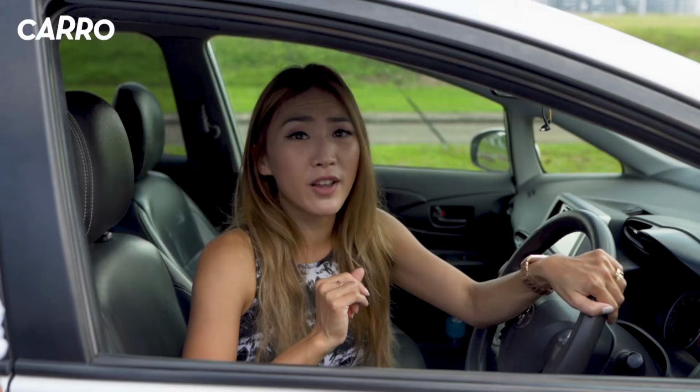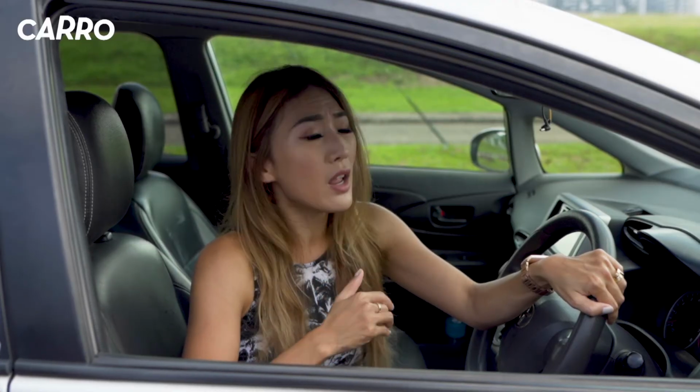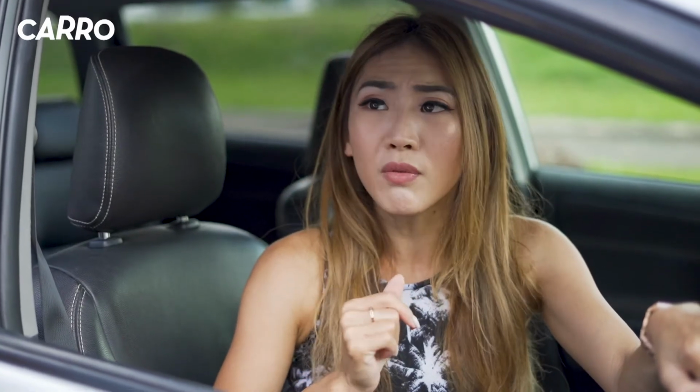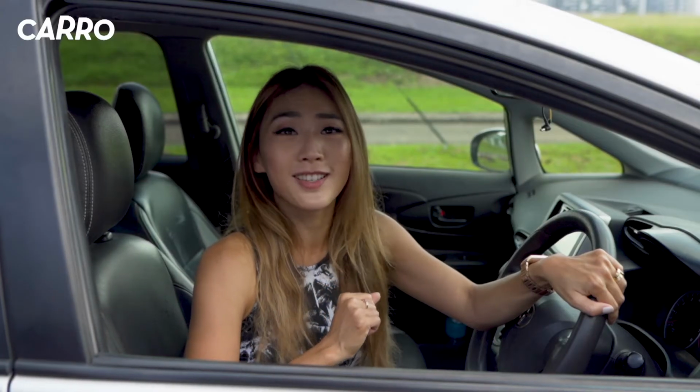In the unfortunate event that there is damage to government property, if the collision was with a car not registered in Singapore, or if it was a hit and run, you should also call the police.